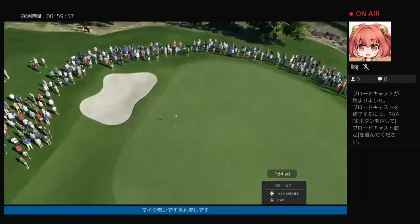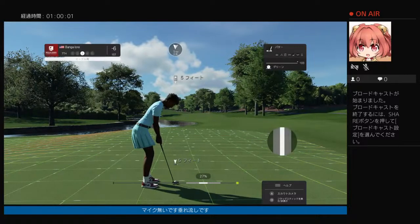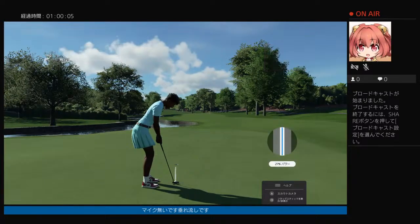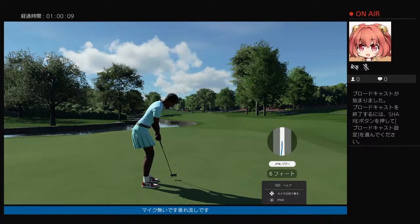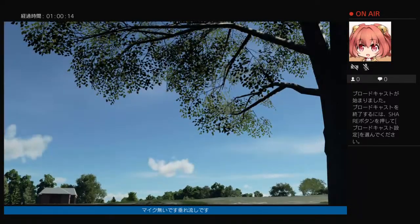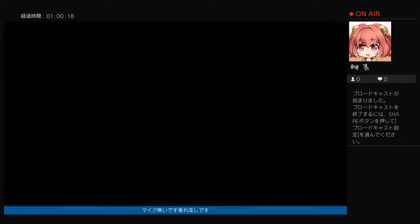This one might need to get down a little. Oh, that's a great approach shot. 5 feet coming up to the cup. Not a bad line, this. Well played. What an eagle. And that will take her to 8 under. Still in the lead now after that hole.